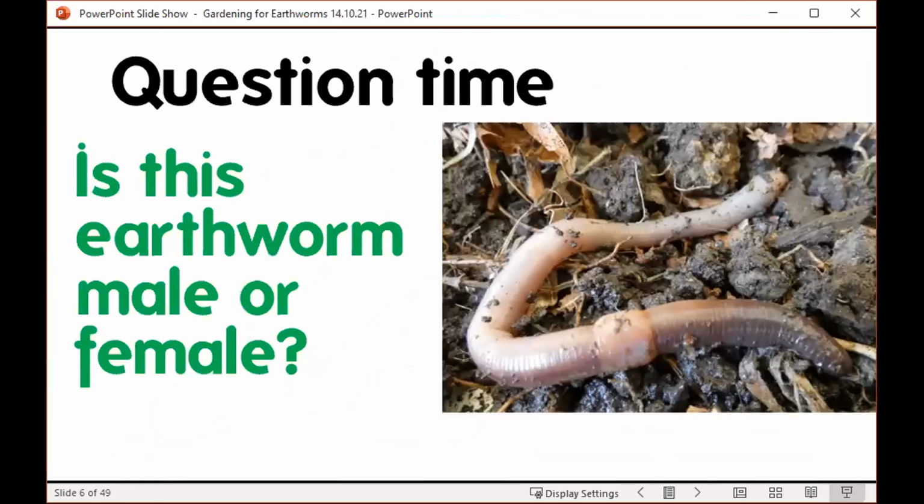Right, another question. Is this earthworm a male or a female? Let me get my second poll and launch it. You can tick only one answer. So is it male, female, neither, or both? I'll give you another 20 seconds or so.